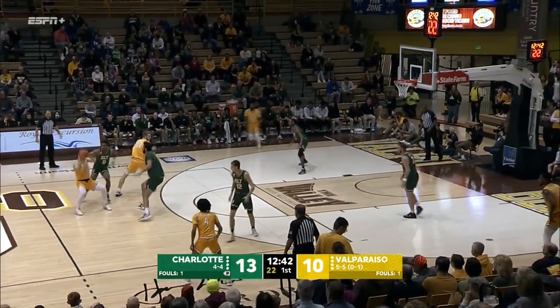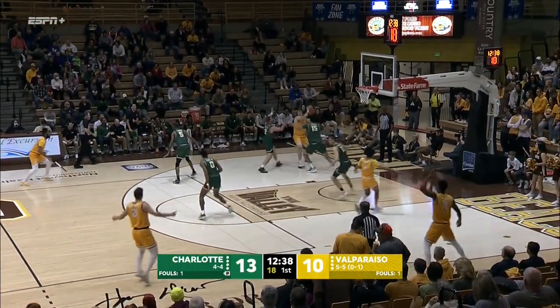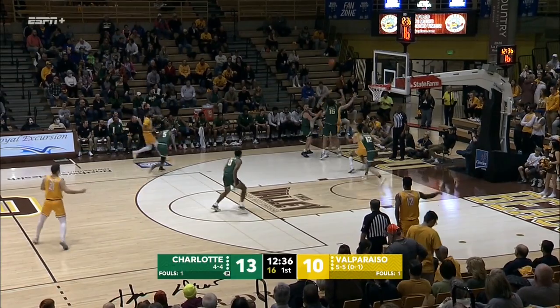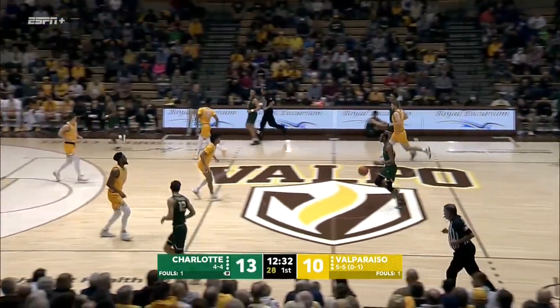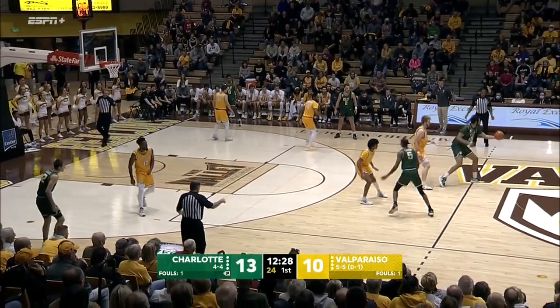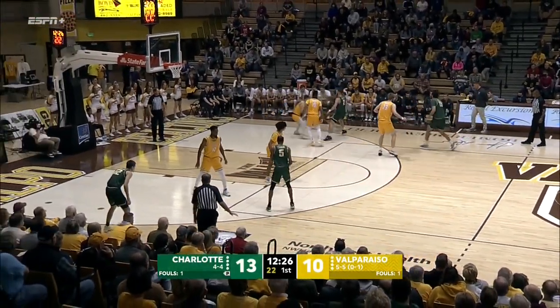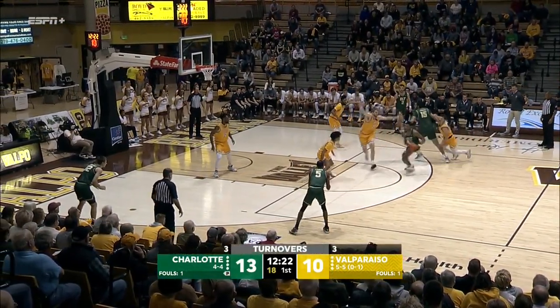Valpo down 3. Anderson to Gordon. Now Cricky a touch. Out of the double team. Needs help. Had it deflected away. And another Valpo turnover. That's been a problem thus far today. Their third turnover. Cricky can't play so up and down, he's off balance, because that's exactly what Charlotte's looking for him to do.